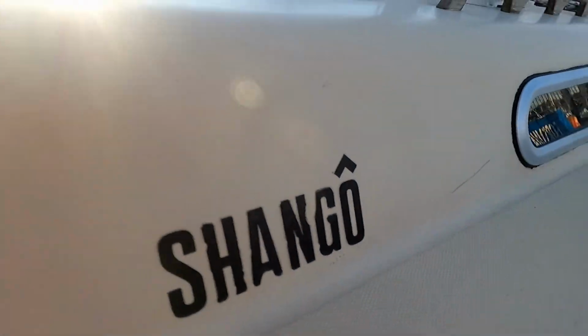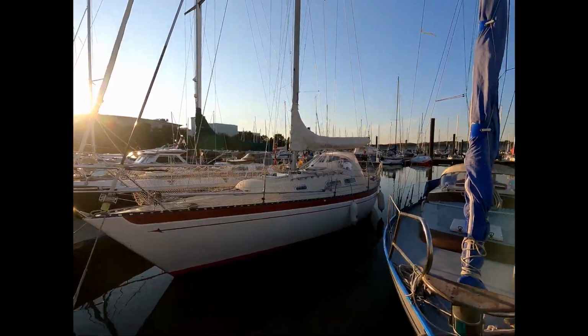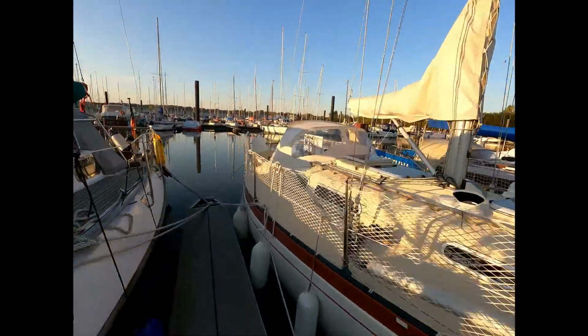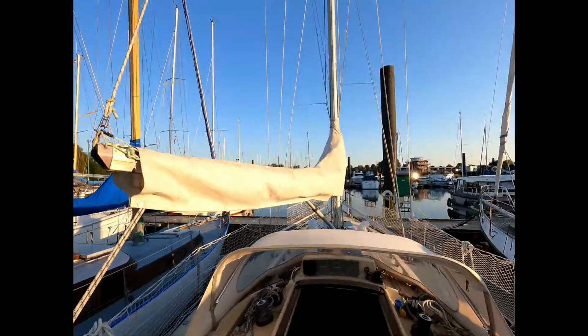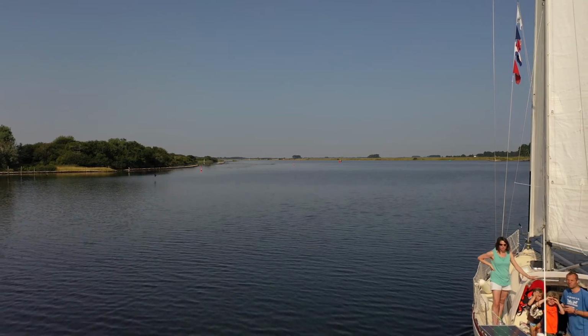We got everything we need right here. This is our boat. And this is us, the family that is sailing on the boat.